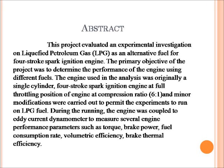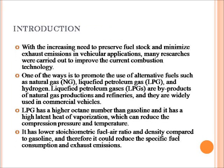The engine used in the study was originally a single-cylinder four-stroke spark ignition engine at full throttle position at compression ratio 6:1, and minor modifications were carried out to permit the experiment to run on LPG fuel. During the running, the engine was coupled to an eddy current dynamometer to measure several engine parameters such as torque, brake power, fuel consumption rate, volumetric efficiency, and brake thermal efficiency.